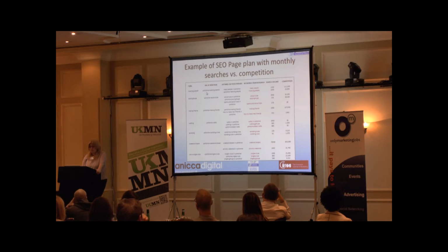The URL of the new page is going to be Yorkshire meeting people, and we're going to optimise for meet people in Yorkshire, Yorkshire meeting people, and these were the core key phrases we're trying to be found for. And you can see that although this one had 1,300 searches in the previous month and this one had 1,000, look at the difference in the competition. So meeting people would be a lot easier to optimise for than meet people because of the level of competition.